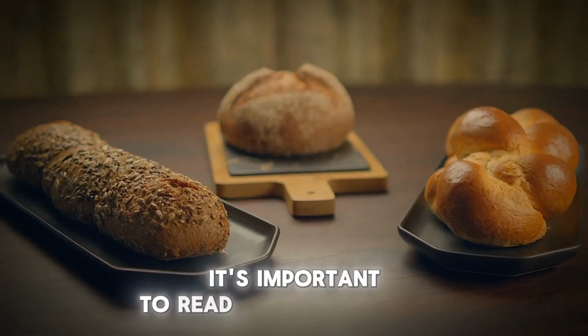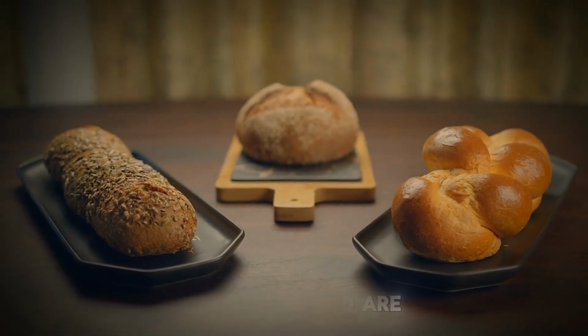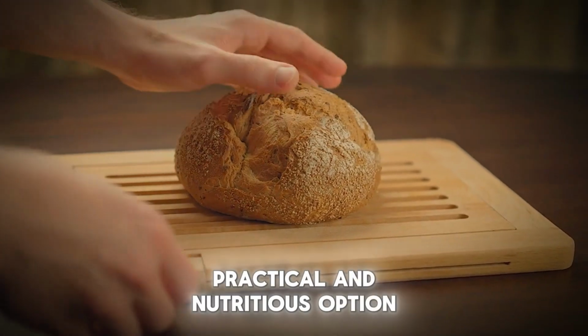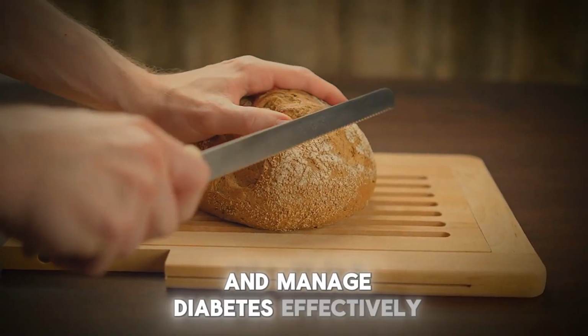It's important to read labels carefully to ensure the bread is truly whole grain and not just colored or labeled to appear as such. Whole grain bread is a practical and nutritious option for those looking to maintain a healthy diet and manage diabetes effectively.